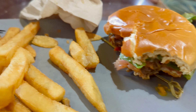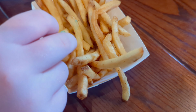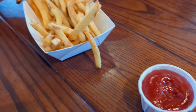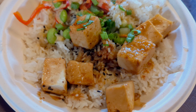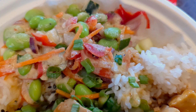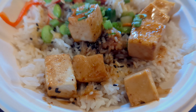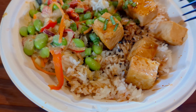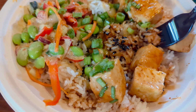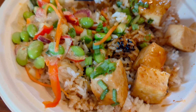Over at Backlot Express, a restaurant which is a real throwback to the Hollywood Studios park of the past, we ordered some fries as a side and then the teriyaki tofu bowl, which was marinated tofu on seasoned jasmine rice with veggies and edamame beans. We really enjoyed the sweet and salty flavour of the tofu, and the rice was nice and fluffy, especially tasty where it soaked up that delicious teriyaki sauce. We were impressed with this as a counter service dish and would order it again.